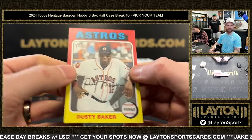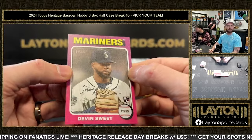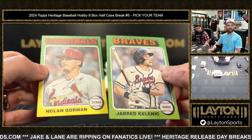Flip stock Dusty, that's cool. That's dope. Dusty flip stock. A Devin Sweets rookie flip stock for the Mariners. That's a sweet card. Okay, time to water. Flip stocks in this pack, Jared Kelnick and Nolan Gorman.